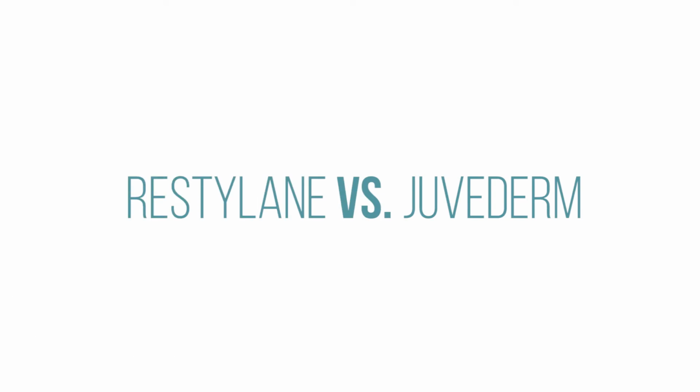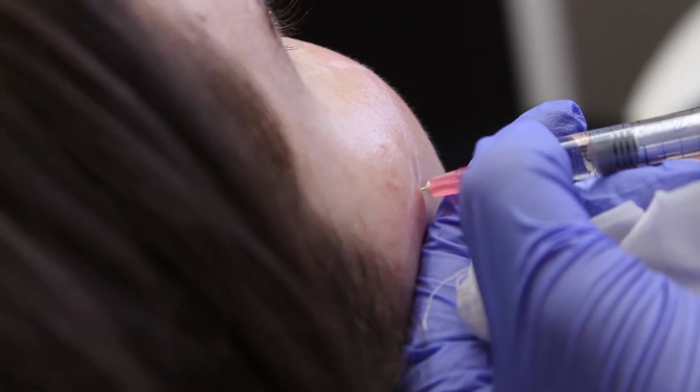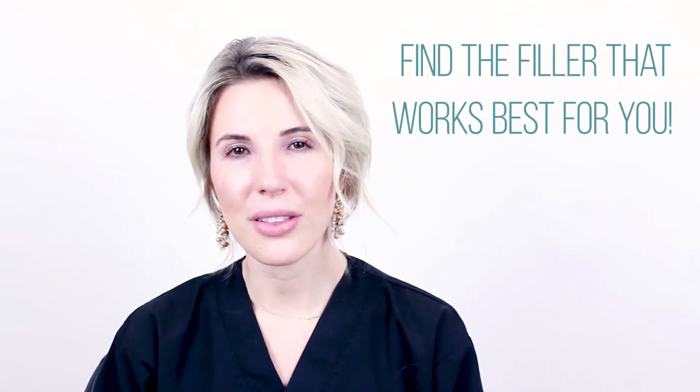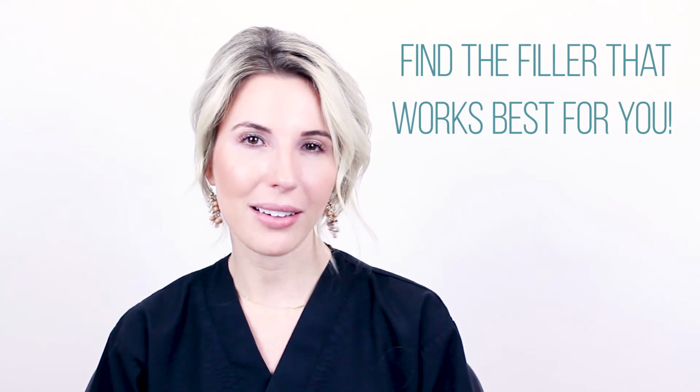You may have also heard of Juvederm fillers. Juvederm and Restylane are made by 2 different companies, so they're essentially competitors to each other. Most offices do carry both of the brands. I carry both brands in our med spa. I find that each company has great fillers, and there's certain fillers that are meant for some areas of the face and they work better than other fillers.